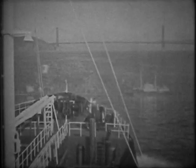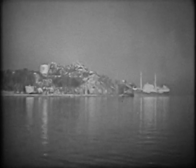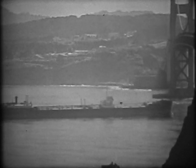It might be to a foreign country, such as Norway, or Venezuela, or Hong Kong. All the oceans of the world provide roads for tank ships as they carry this essential product from where it is found to where it is used.